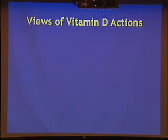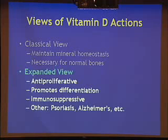Okay, so moving on to other actions of vitamin D, I would say this little list of the actions is what has prepared us to think about cancer and other diseases. So vitamin D has been found to be anti-proliferative in general in many, many cells. It promotes the differentiation of many cells. And it's immunosuppressive in an interesting way, affecting the balance between Th1 and Th2 cells and inhibiting a lot of pro-inflammatory cytokines and stimulating anti-inflammatory cytokines.